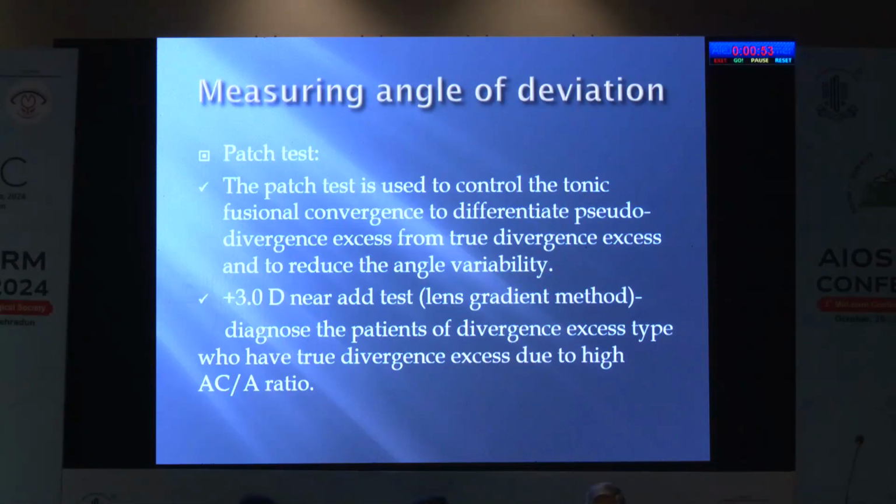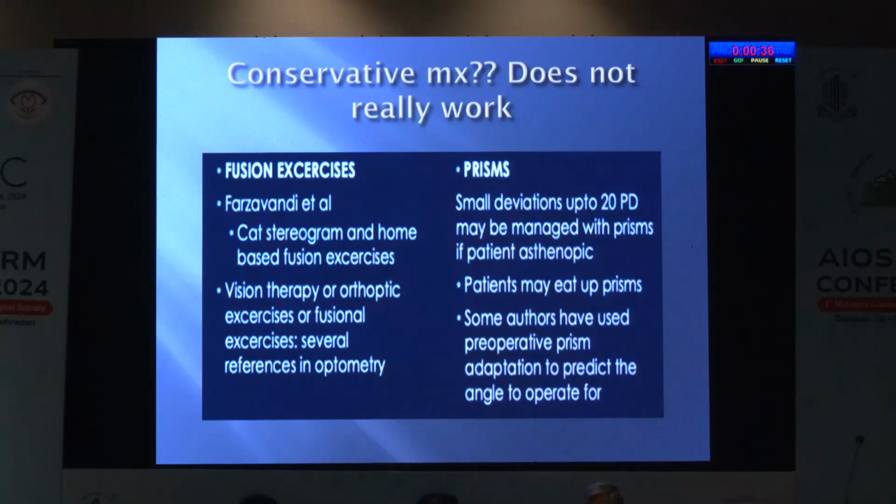So it is very important to measure the angle of deviation. It is done by the patch test, which differentiates pseudo divergence excess from true divergence excess, and then we apply a +3 diopter lens to check whether there is any high AC/A ratio present or not. So does conservative management really work?